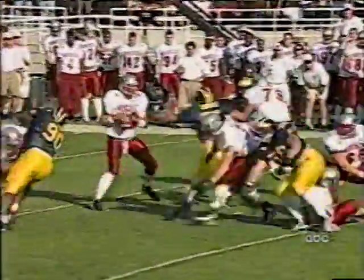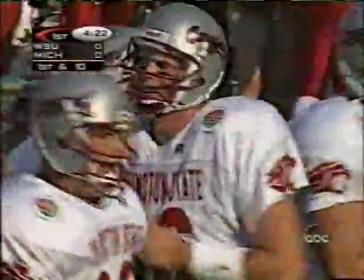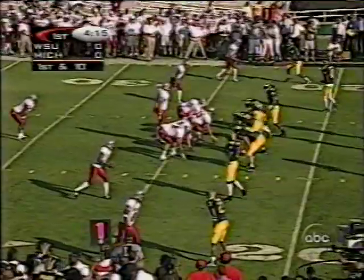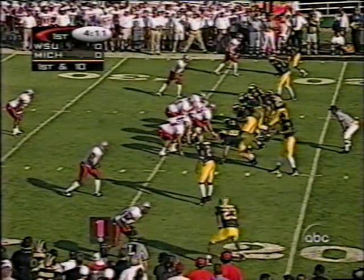This is the wild card in Ryan Leaf's ability to throw and run. He moves well, almost lost the ball, but picked up the first down. Good play. Down near the Michigan 28-yard line, where it's first down for the Cougars. No score in the first quarter with 4 men to play.